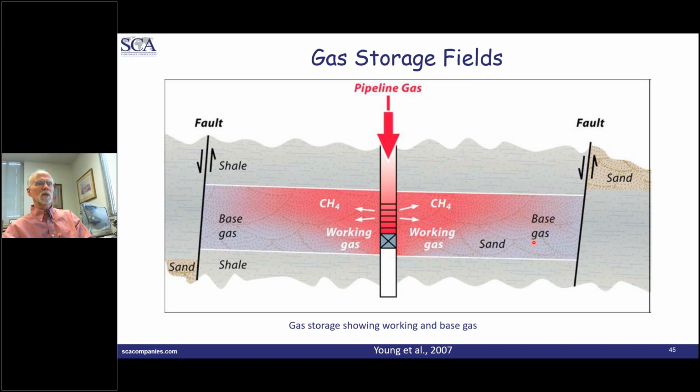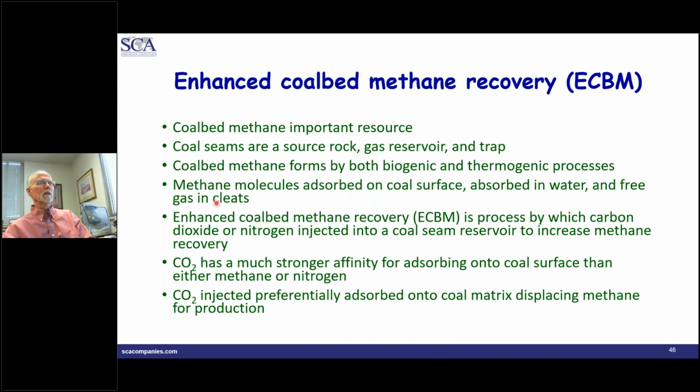of the ideas with CO2 would be to replace the methane with CO2, but have that as the base gas, and eventually maybe switching this whole thing to a CO2 storage facility.